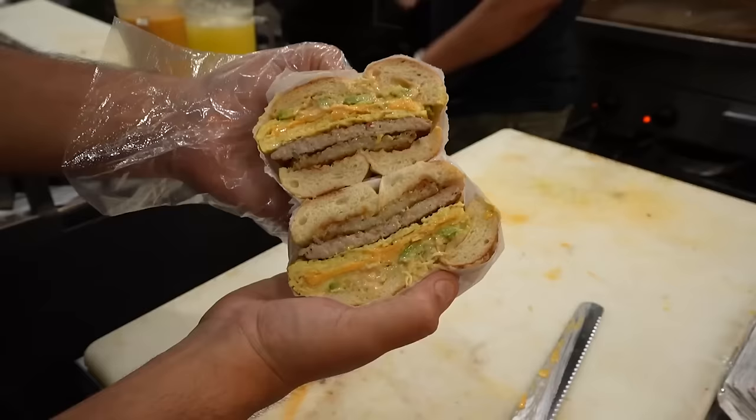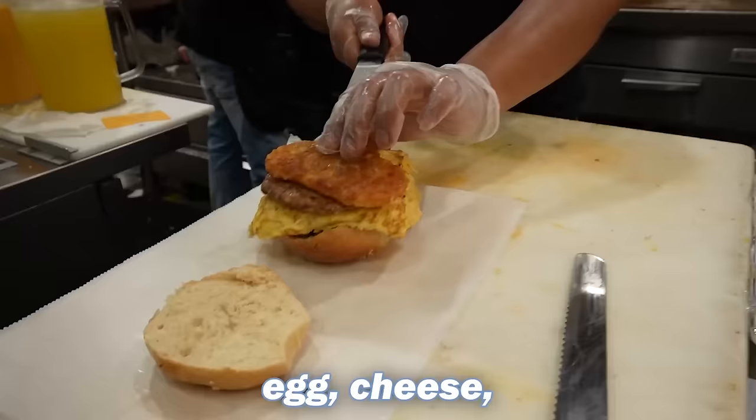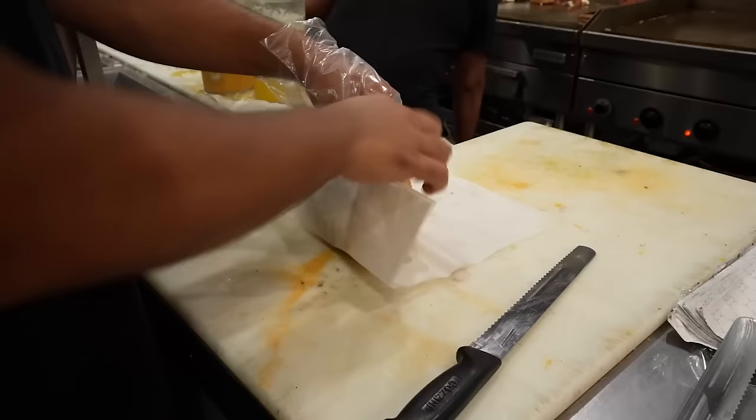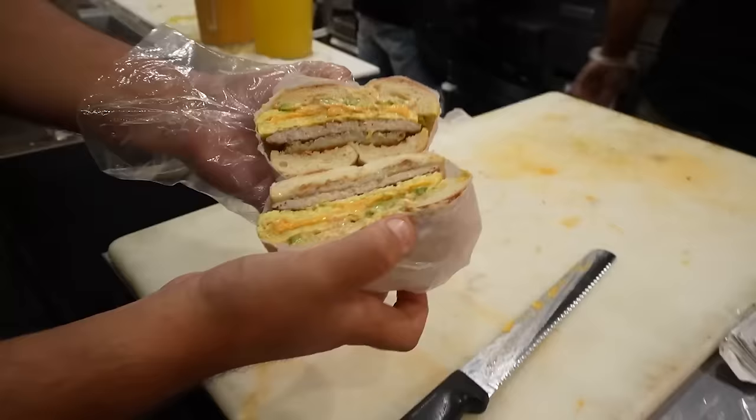This is like the ultimate breakfast sandwich right here. You got hash browns, sausage, egg, cheese, avocado, a little bit of chipotle mayo on there too, and an Asiago bagel. Never really gotten anything here that's so involved like this. You guys stick with the classics, so I'm excited to try it. It's really a whole breakfast in one sandwich.